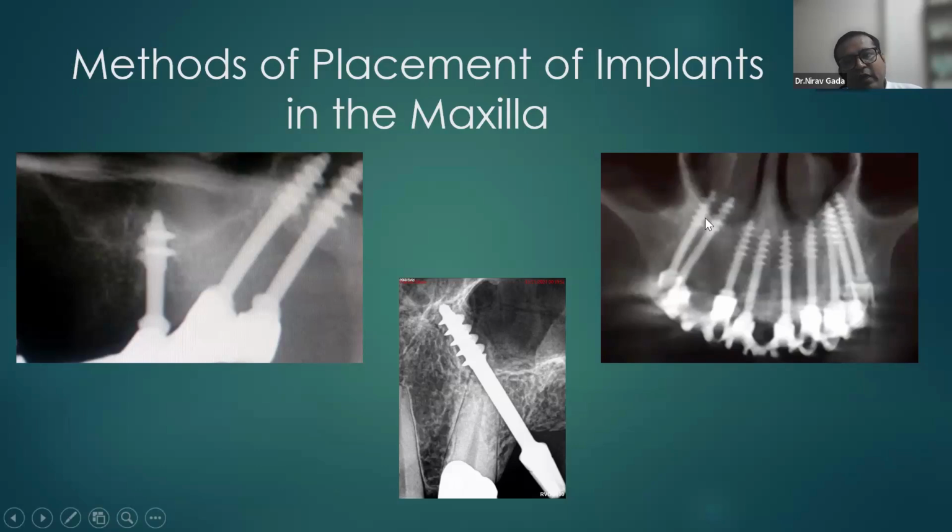This area is very commonly engaged. And again, we also engage the canine pillar as you can see in the center. This area is one of the most critical areas and one of the most difficult areas to engage. But many times we can or we should engage such areas if required. So these are dense cortical areas which will not undergo any kind of resorption and will provide us with excellent primary stability. So we can load our implants immediately.